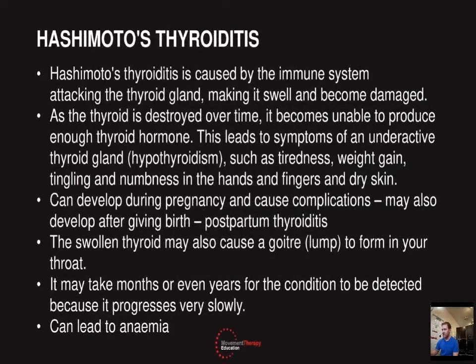So Hashimoto's is caused by the immune system attacking the thyroid gland, making it become swollen and damaged. Okay, so you may experience what we call a goiter. So it's where the throat starts to get bigger and swells around the thyroid. As the thyroid is destroyed over time because the immune system is attacking it, it becomes unable to produce thyroid hormone.